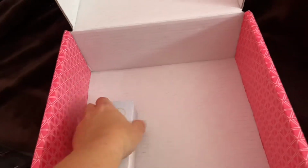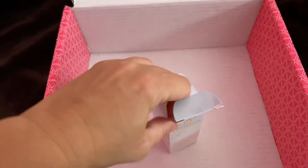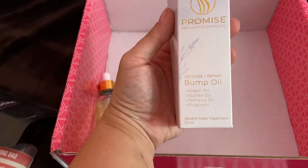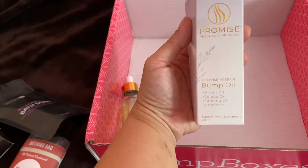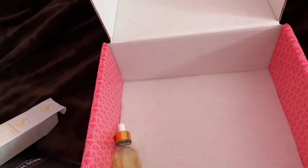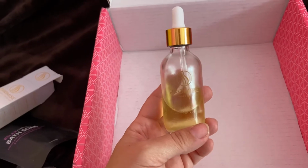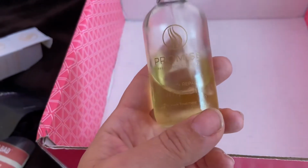And the last item I received was, I put it back in the box to make it look nice, but it's this belly oil, Promise Pregnancy Skincare Defense and Repair Bump Oil with argan oil, jojoba, tamanu, and probiotic, and it's supposed to prevent stretch marks. So I received bump oil in my last box, which I still have plenty of, but this one I've been actually reaching for more, and this retails for, before I forget, $21. So this is pretty pricey, but this one smells so good.